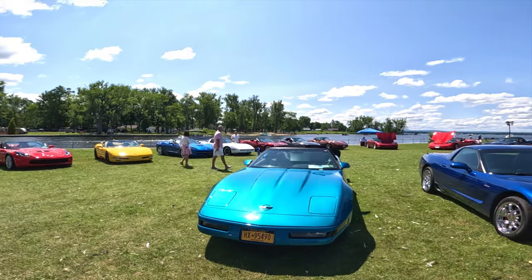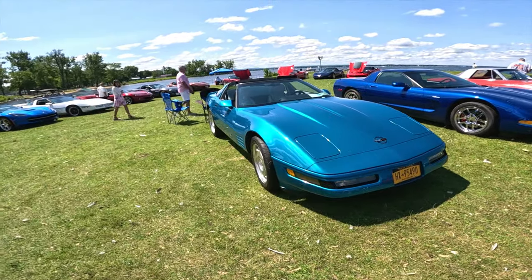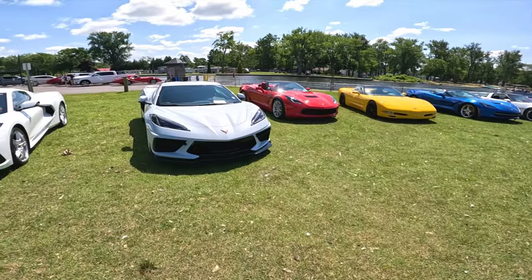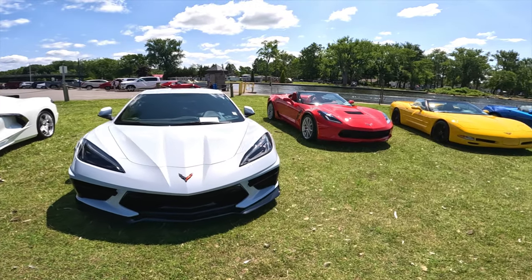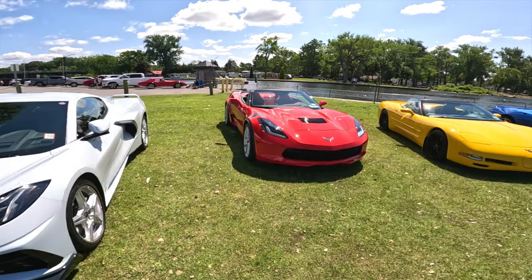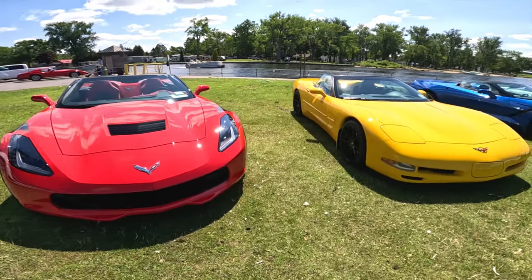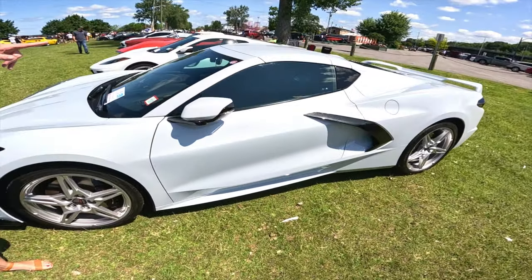This is a 98. It's not a Z06, but it's a beauty. Hopefully there's a lot of them. And there's the Barbie vet. Yeah, it's true. Even Barbie. Yeah, this is a tree too, but not with the side vents.